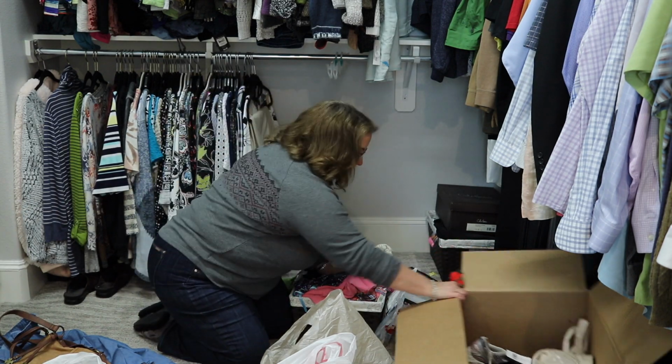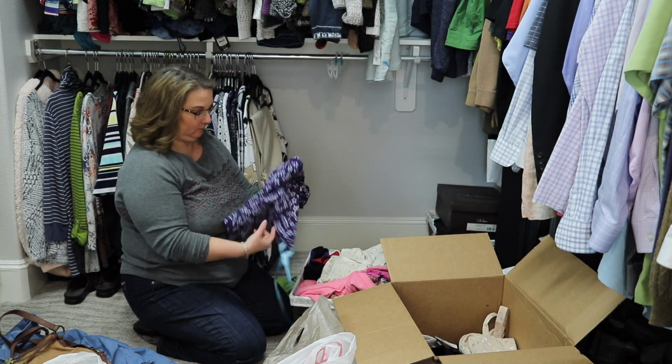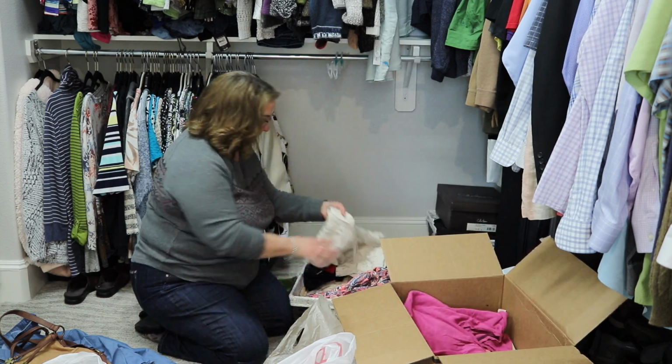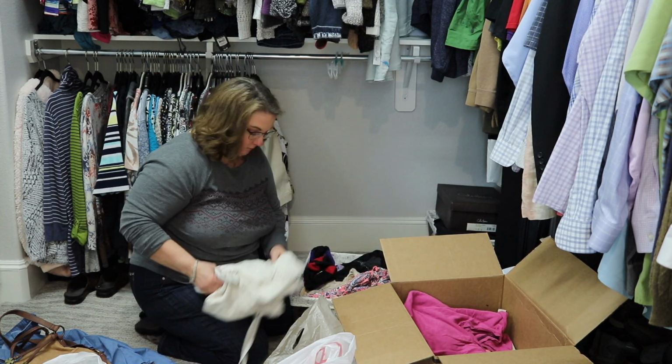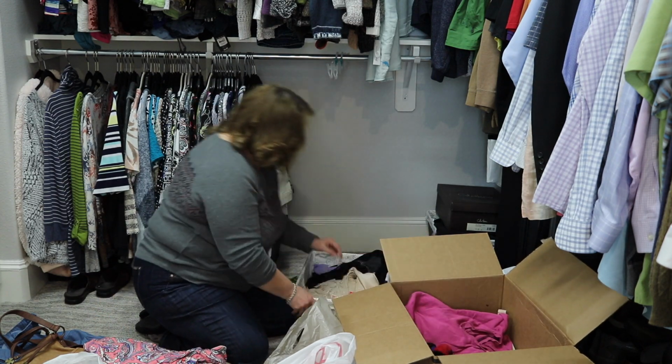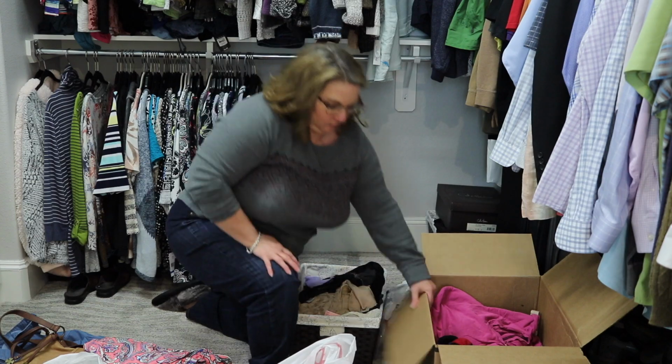Guys, how often do we do that, where we go out and buy something new that we already have because of our cluttered mess? So I was so excited that I cleaned this out finally and found things that I've been needing anyway and was going to go buy, and now I don't need to spend that money.